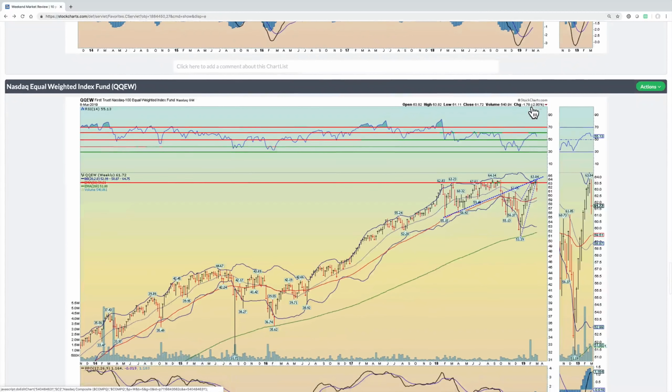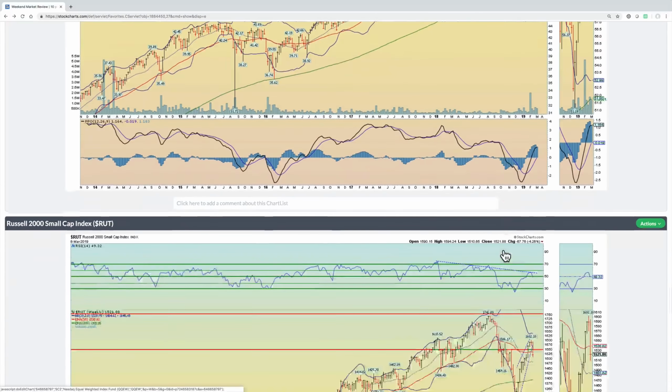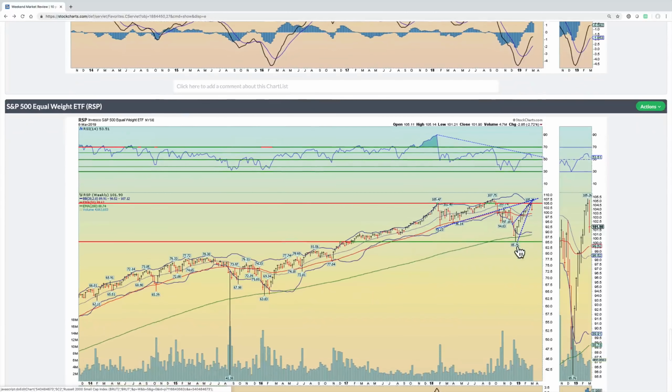NASDAQ equal weighted, just for a different perspective. This last run-up had done a really great job in building up the bottom part of these indices, and most of the underlying stocks had done really well. But notice it could not break out above this breakdown point, and now we're rolling over. So not a good sign there. Russell 2000, same thing, negative trend line breakdown. You've got the S&P 500 equal weighted breakdown, retest, kiss this from the downside. This breakdown.